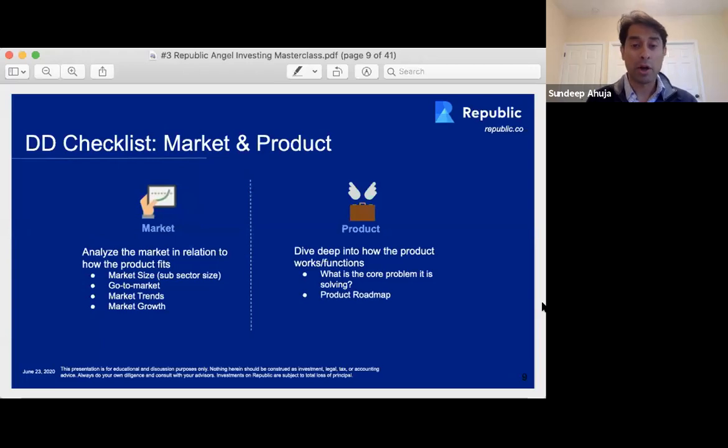Maybe the company is targeting a small but fast-growing market. That's great. If they're targeting a slow-growing but huge market, that could also be fine. But if they're targeting a small and slow-growing market, you really want to probably dig in and understand how big the company can really be. Perhaps they believe, and some companies do, that by entering the market, they'll be able to grow the market, which is possible, but harder to do.